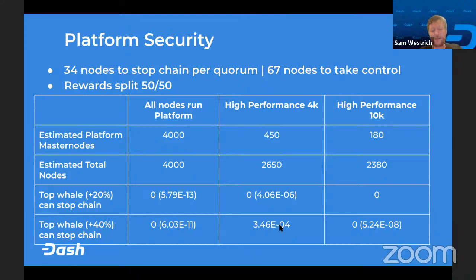Well, there's a 3.4 times 10 to the power of -4 chance. So like 3.4 in 10,000 chance. So it's per quorum. So it's very small. There are quite a lot of quorums per year, but it's still very, very small.